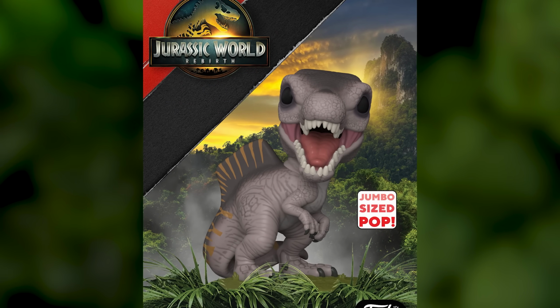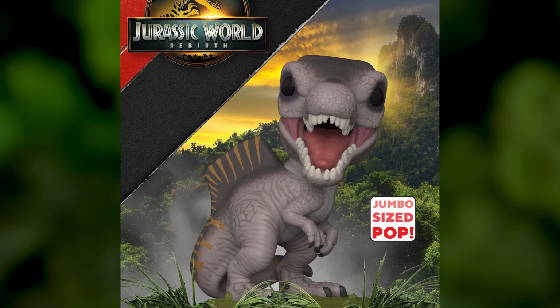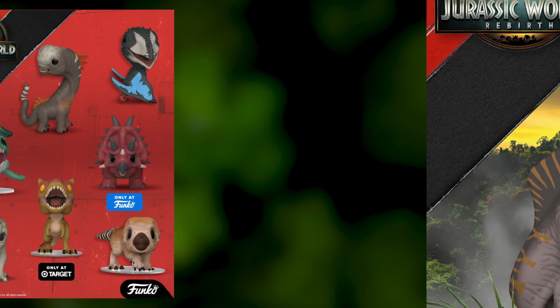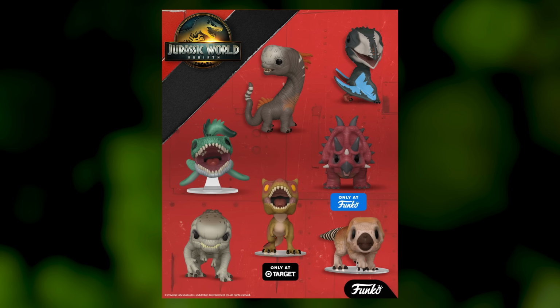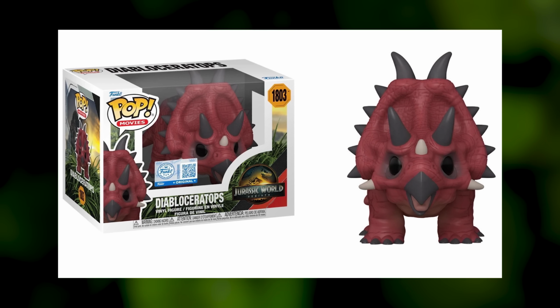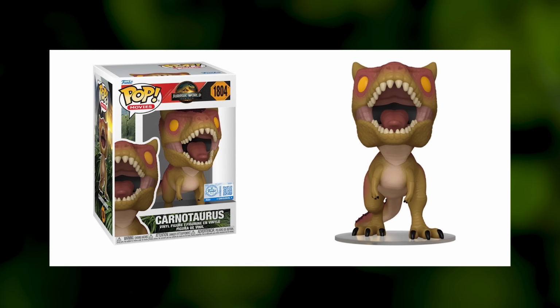Our final topic, and I can't believe I've got this much to talk about after talking about so much in yesterday's video, but Funko Pop recently announced their full line of Pop collectibles, and there are two very surprising inclusions here. One of those is the Diabloceratops, clad in crimson red with that mega pointed frill and a nose horn that Diabloceratops just didn't have, frankly. The other strange inclusion is this, the Carnotaurus.